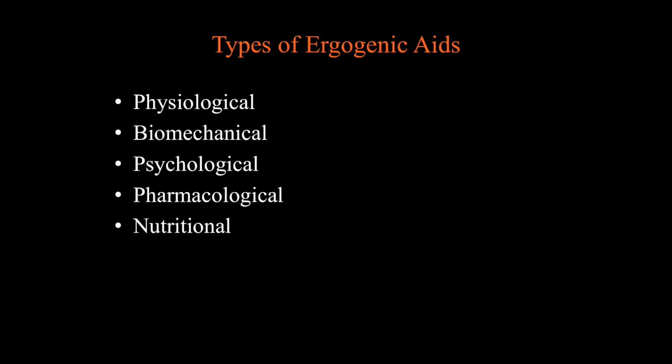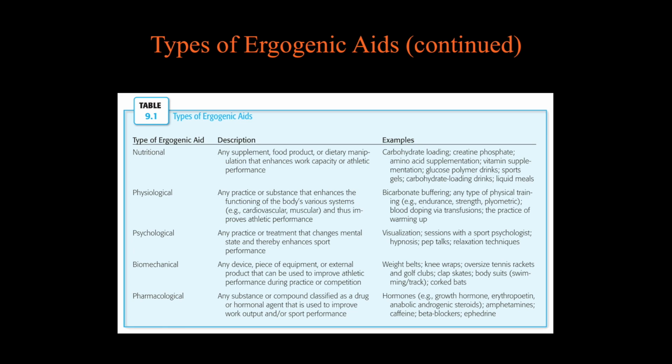There are several different types of ergogenic aids, and these are the main categories that ergogenic aids fall into. They can be physiological, biomechanical, psychological, pharmacological, and nutritional. This particular table, which you should take a look at in greater detail, provides you with a description of each of these categories and some examples. Of course, in this course, we are going to go through a number of dietary supplements that can function as ergogenic aids, primarily of the categories of nutritional, physiological, and pharmacological.